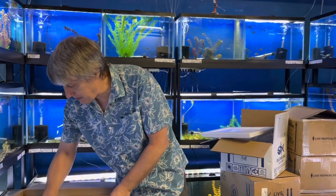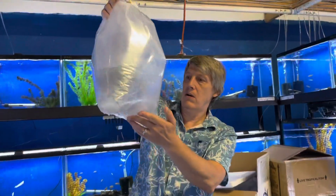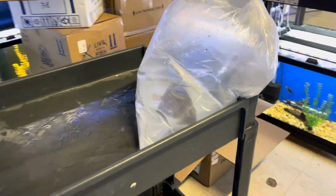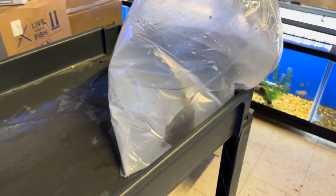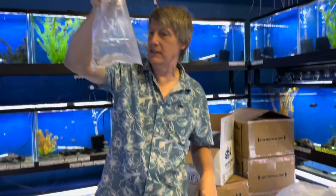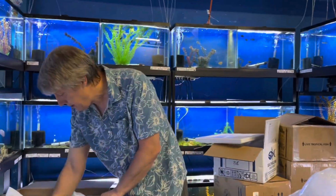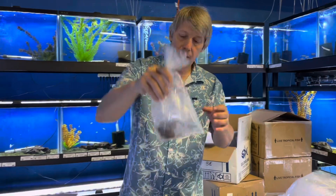All right, great big bag. What's in it? Oh, lordy. They said large. I'm going to go with large. This is a big purple tang. Oh, goodness. The only thing more on my bucket list than that little guy we got a couple weeks ago is a big one. So we got a big one. Here's a Kleiner's butterfly. Got one last week and ended up putting it in my reef tank to take care of a little Aptasia. So bought another one to have for sale.